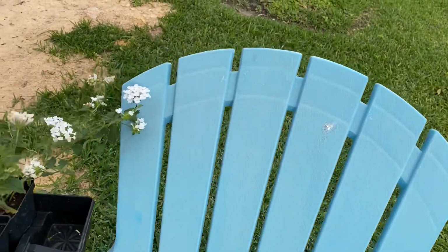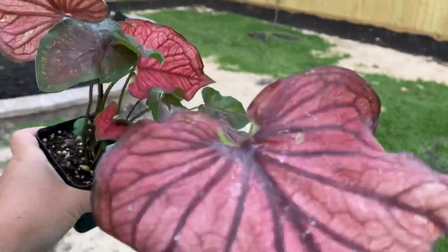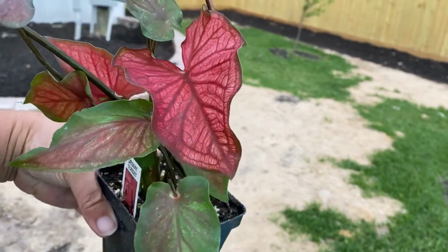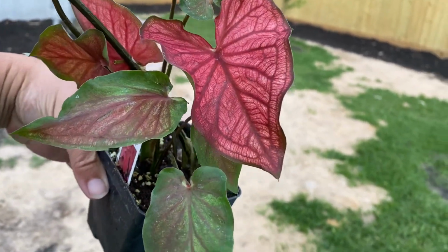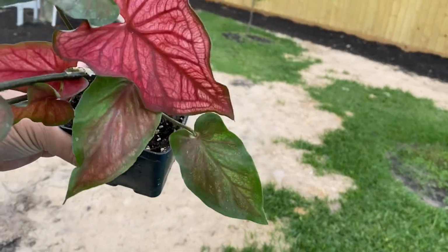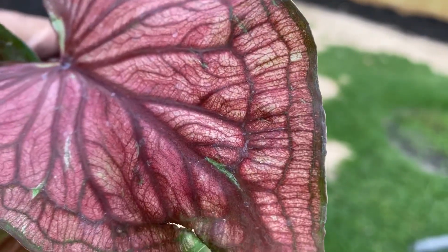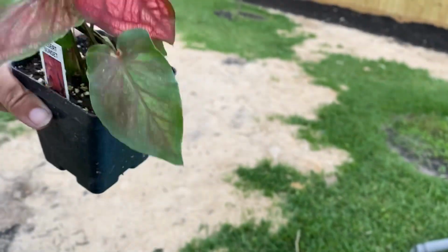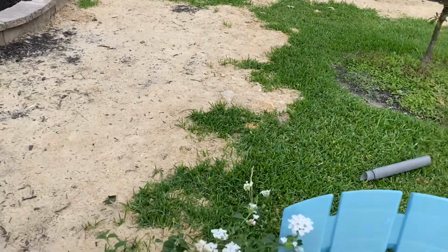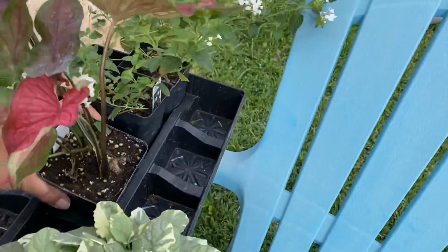And this coleus, I saw it at checkout and had to go run and get one for myself. They had some potted up in a container at checkout. I've never seen desert sunset before, and I'm in love with it. Look at the veining on that leaf and the color. That's so pretty. And I think this was $1.89 maybe. Anyway, it was less than $2. I had to have it. So pretty.